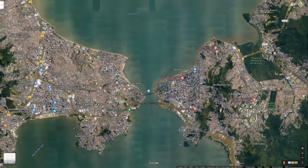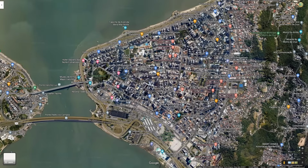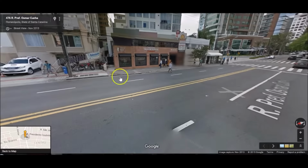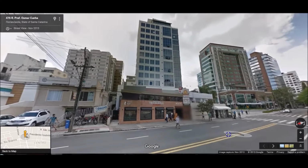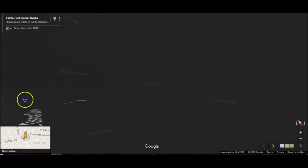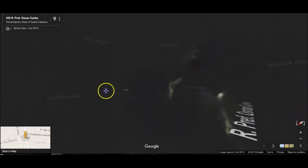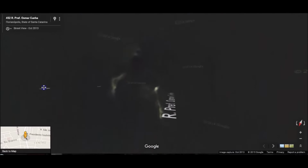R Pref Oscar Cunha. Basically, in the Brazilian city of Florianopolis, there's a section of streets that had some really weird properties for a while. For a while, if you were to move in certain ways and do specific things in this area, you would be able to go into this black, dark void thing, and you could move around in it a little bit, and you could look at these weird shapes and figures in the darkness. It's interesting because it's almost like an out of bounds glitch on Google Maps.